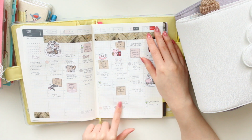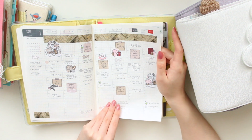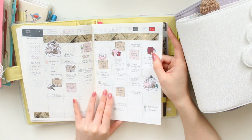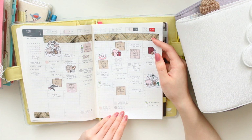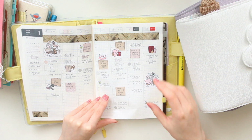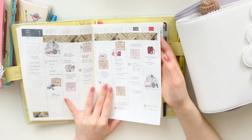So here I just wrote some orders that I made. Sometimes they are like little accomplishments that I made throughout the day. Things that I like to keep track of and reference back to. I always put them in the bottom band here, so I can easily flip through my pages and find the information that I need.